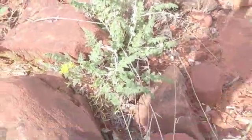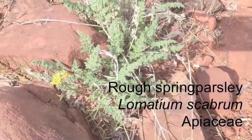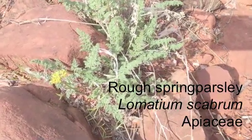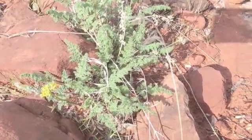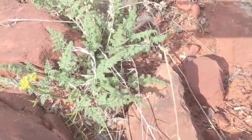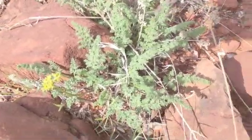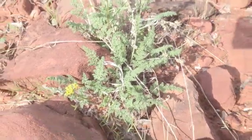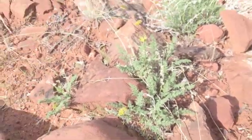And you see a lot of these around here. This is either a Cymopterus or a Lomatium. They're generally called spring parsley, and they're hard to tell apart. You really kind of need the fruits unless you know the group super, super well, which I'm learning, but I don't know it that well. So I'm just going to leave it at that: either Cymopterus or Lomatium, spring parsley in the carrot parsley family.